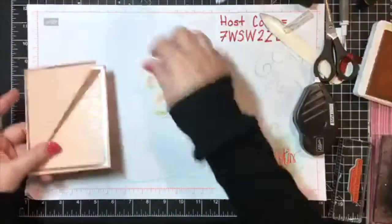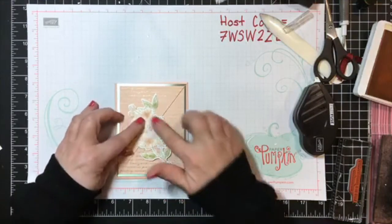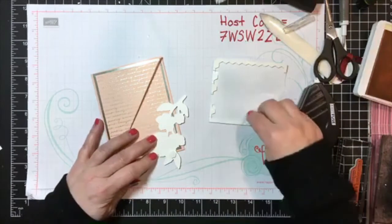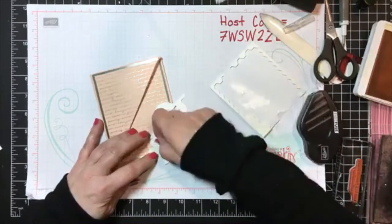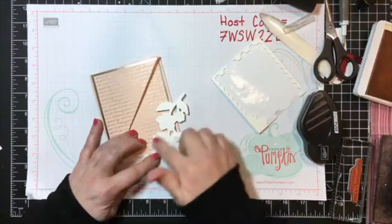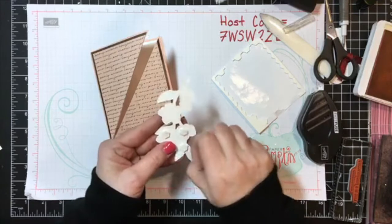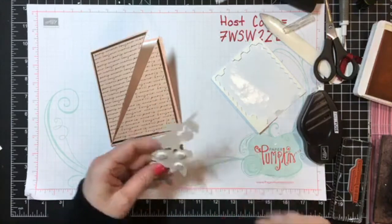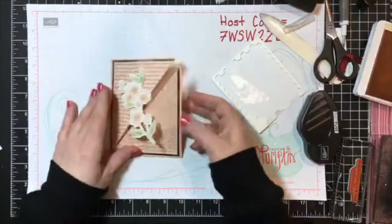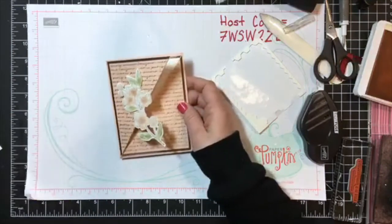All right, so let's finish off this card. And I think I'm going to do it just like this. And I'm going to adhere to the top, but I am going to use dimensionals. I'm putting the dimensionals, using more than I normally would for a space that size. But because this is being opened on the diagonal and it's a little more delicate, I want to do it that way. Isn't that pretty? Now I still could have put the blue behind it if I wanted to, but I'm changing it up.